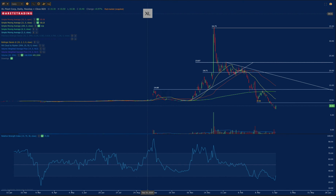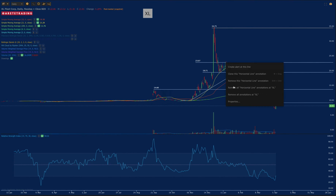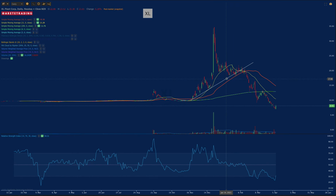XL, look, these SPAC companies, I know people love them. They're not all going to make it. And I don't know the story behind this one, but this is a pretty clear, let's just get rid of all these lines for a moment. Okay, yeah. All of the horizontal lines. Okay, and let's get rid of this because this is broken. I've watched guys pound the table on this like it's going to be the next Tesla and everything else.